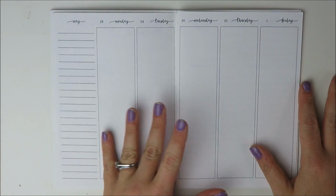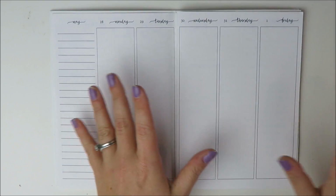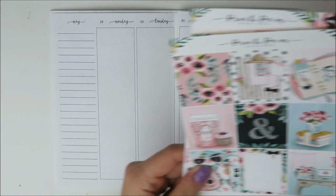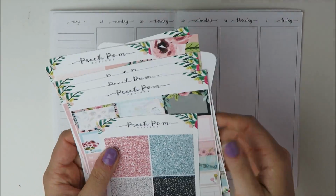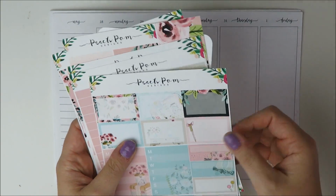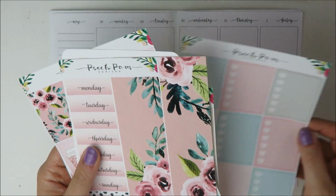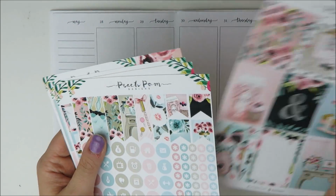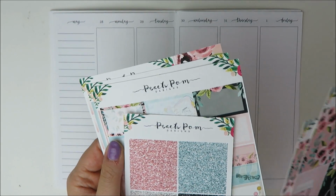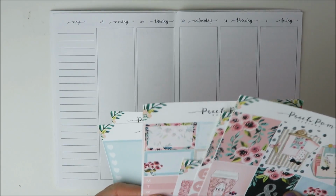It's Holly. Today I'm going to be filming my plan with me for the week of May 28th, which is Memorial Day. And the kit I'm going to be using is this kit from Peach Pom. It is really pretty, and I used a kit with this art recently and I loved it. So I'm going to break this one out before we say that spring is officially come to a close. So I'm going to go ahead and get started.